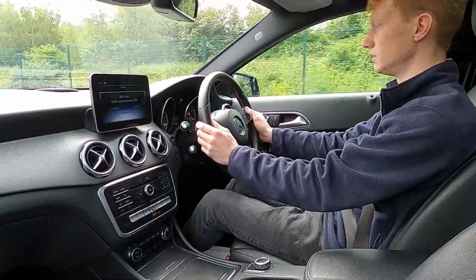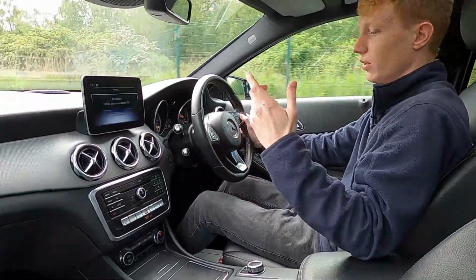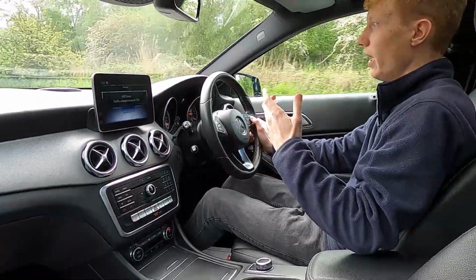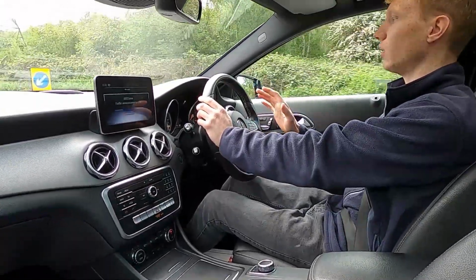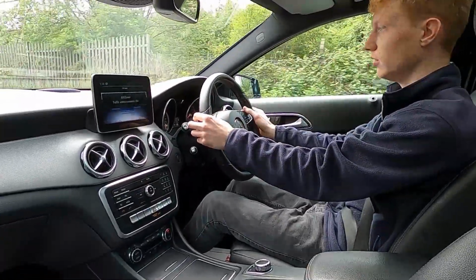Lovely car to drive. So at LMC, London Motor Company, we do a 75 point check and a service before each car is sold to make sure everything is okay and there's no warning lights in the dash at all. Very lovely car to drive, nice and smooth.